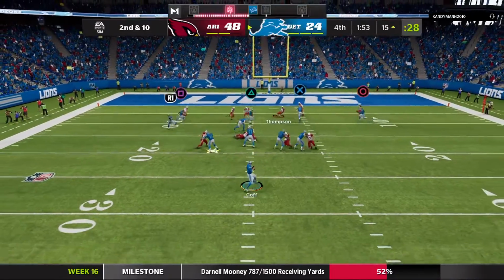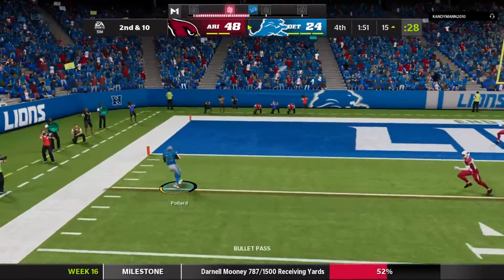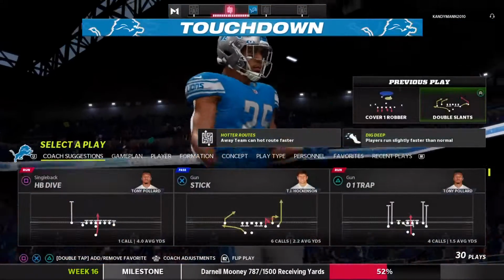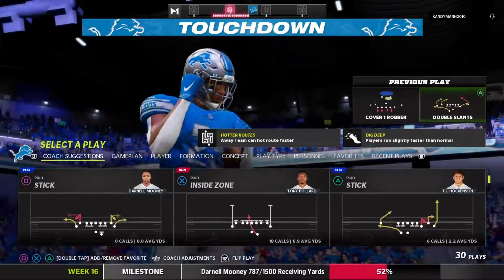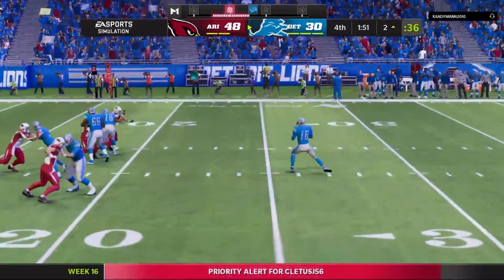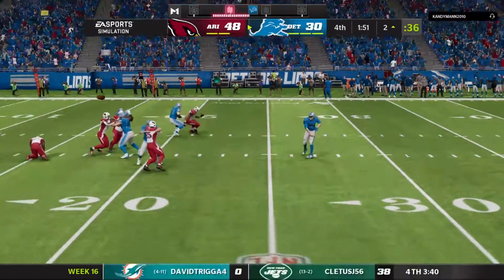Now Goff. Swinging this out for Pollard. And in for the Lions touchdown. Tony Pollard, a 15-yard touchdown grab. And the Lions are able to cut into this lead.